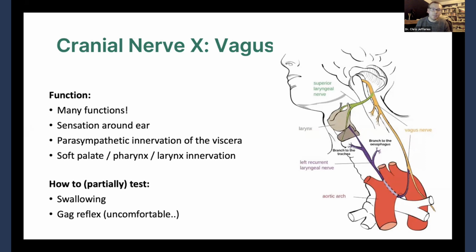But it's worth remembering that the vagus nerve does loads of other things. So remember, it's the main parasympathetic nerve supply to the thorax. It's responsible for parasympathetic supply to the heart. And you've probably heard about things such as vagal tone and vasovagal syncope. So that's where you activate your parasympathetic nervous system and you reduce your heart rate and reduce your cardiac output. And if you have syncope, you fall over because of this.